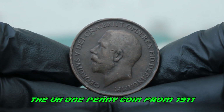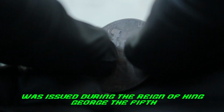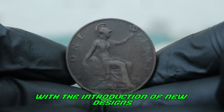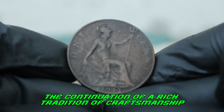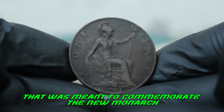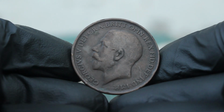The UK one penny coin from 1911 was issued during the reign of King George V. This period marked a transition in British coinage, with the introduction of new designs and the continuation of a rich tradition of craftsmanship. The 1911 one penny was minted as part of a series that was meant to commemorate the new monarch, replacing the old designs that had been in circulation.